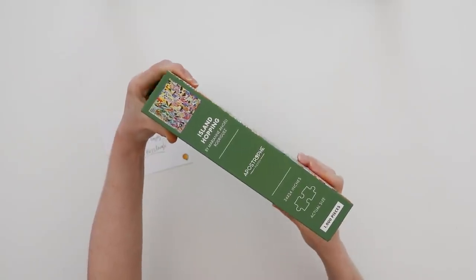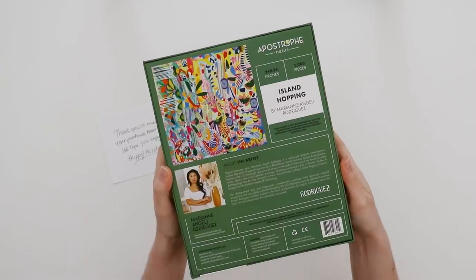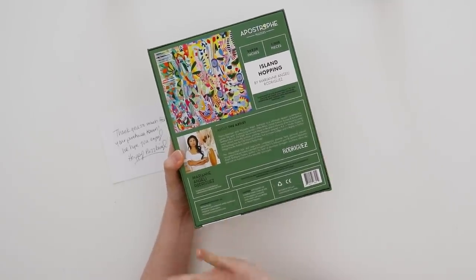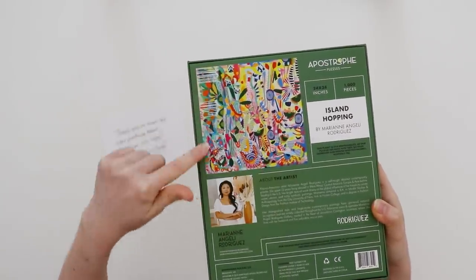So here is what the sides of the box look like. Really well designed. This is definitely something that you could just have out as a piece of decor. And then here is what the back looks like. Again, really nicely designed, very clean, very modern. The puzzle is actually a square, so here we can see the entire design.